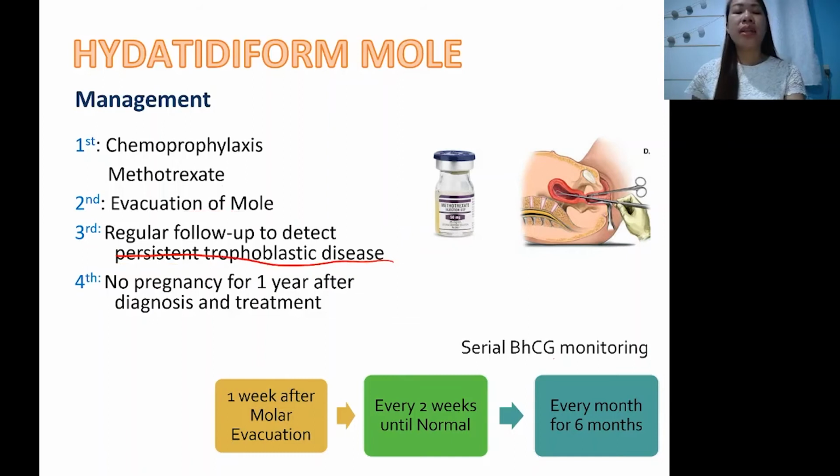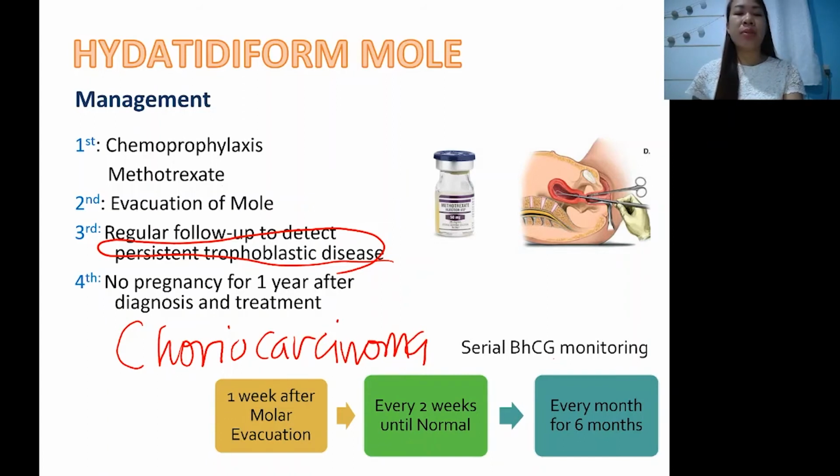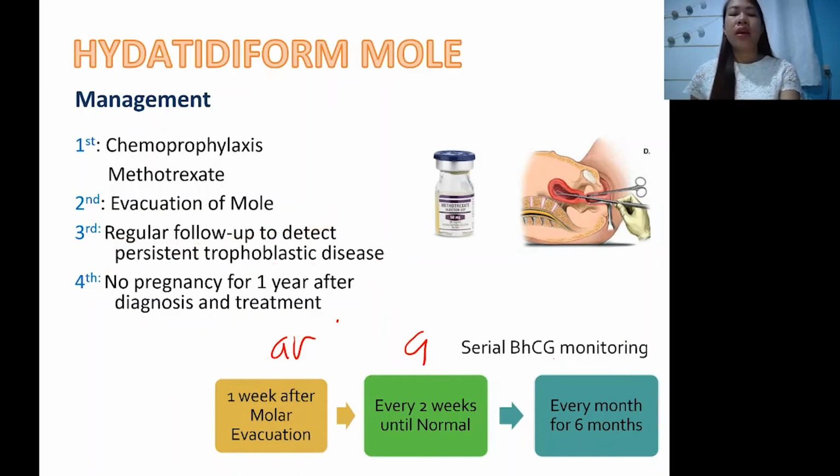So, anong tawag ba natin sa specific cancer na to? We call that choriocarcinoma. Okay, everybody say that, choriocarcinoma. So, this is a type of cancer that may develop if an HMO was not followed up regularly. Next, Doc, ano pa tuturo natin kay mother?